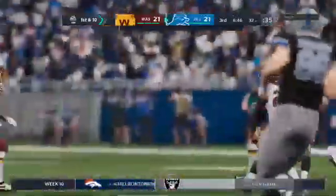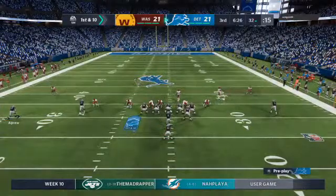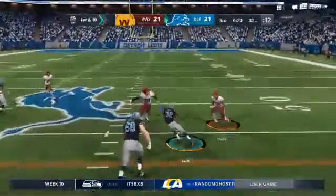Most of their damage has been done through the air. I mean, they've rung the bell 3 times with passing touchdowns. But guess what? Ground game has not been neglected. Nice little burst right there. First down, and they go with Swift again.